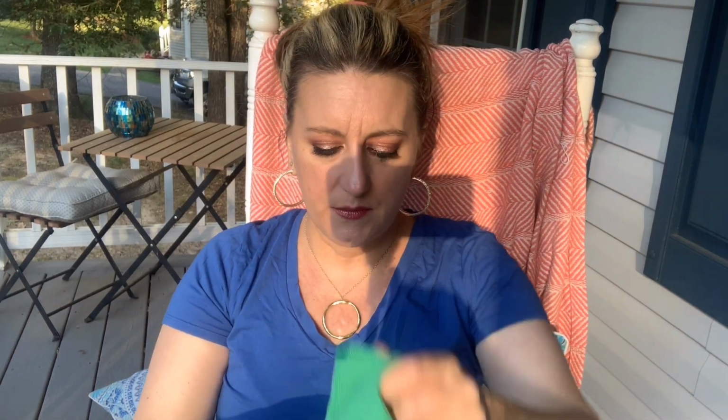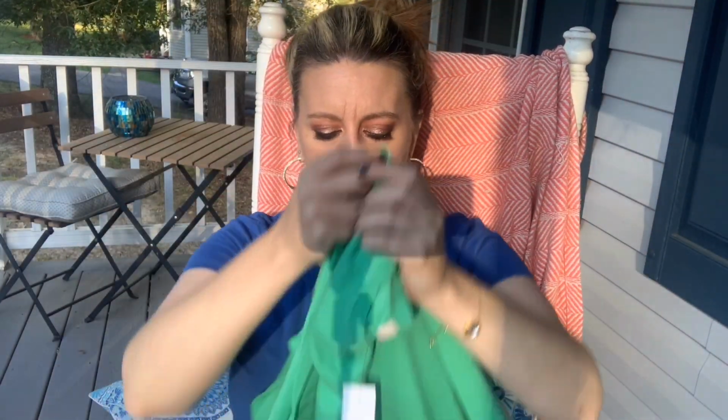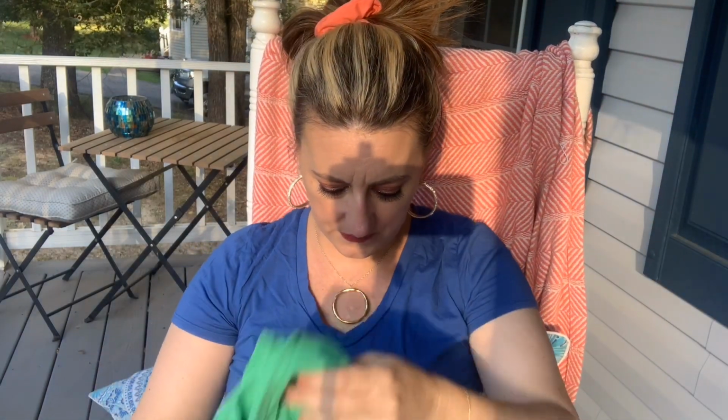And then I got this little green sweater. This is a medium, this is my size. Sorry, it's the end of day, so the sun's kind of coming in and out. But this is a really pretty little green sweater, just something really lightweight for cold evenings. Also would be great in the fall time as well.